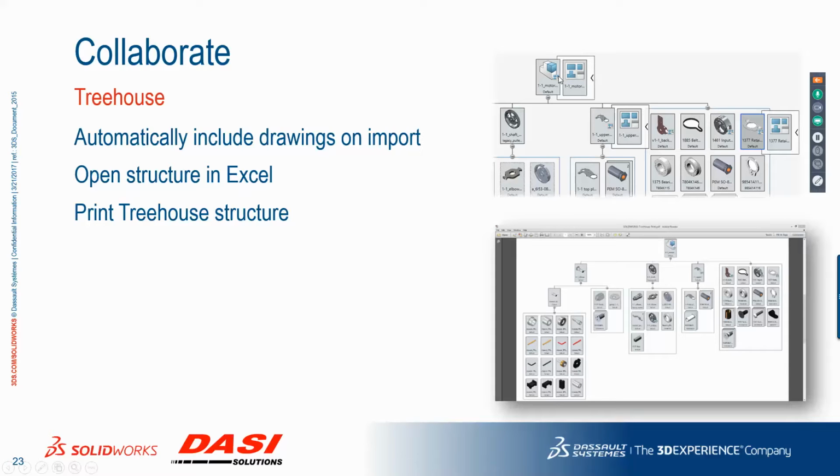Now, in Treehouse 2017, we now automatically include drawings on import. So when I open up an assembly and that file or subcomponents or subassemblies have drawings, we're going to see those in their drawer directly on the component. We can also now open this structure in Excel. By exporting it out to an Excel file, it's going to give you more of a tabular-based Excel spreadsheet with this very same hierarchy.